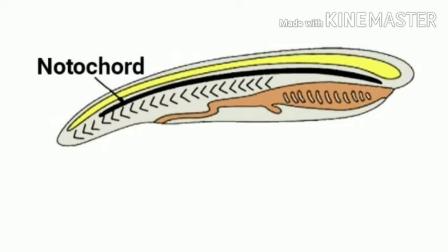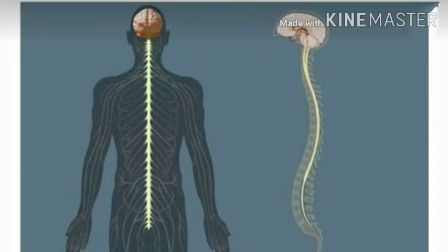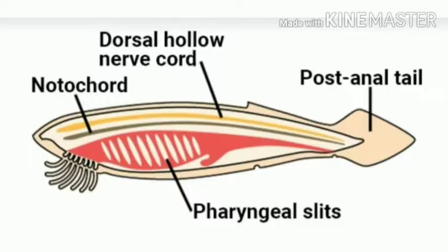The most distinguishing character that all animals belonging to this phylum have is the presence of notochord. Notochord is a long rod-like support along the back of the animal, separating the gut and the nervous tissue. All chordates are diploblastic and coelomate animals. Chordates show four features at different stages in their life.